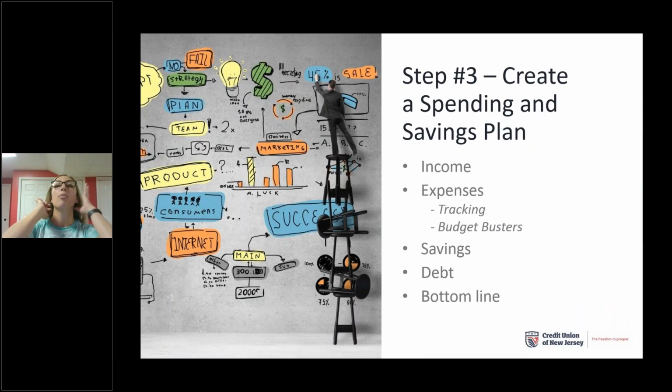Okay, so step 3 is to create a spending and a savings plan, commonly called a budget. I don't know if anyone has ever completed a budget worksheet before, or if you've ever developed a budget. Maybe some of you have a positive reaction when you hear this. Maybe some of you think that this is not something that you've ever done and you don't want to do it.